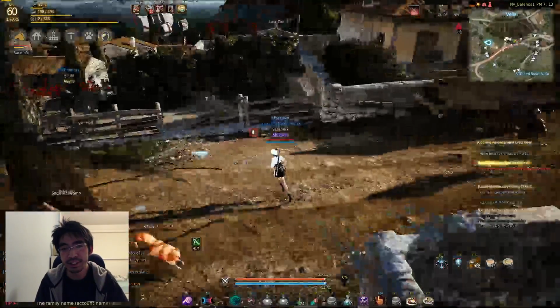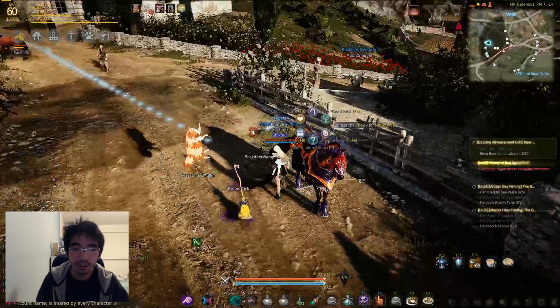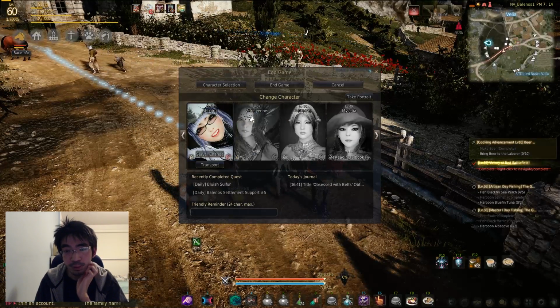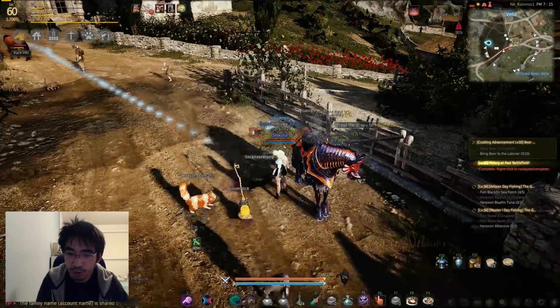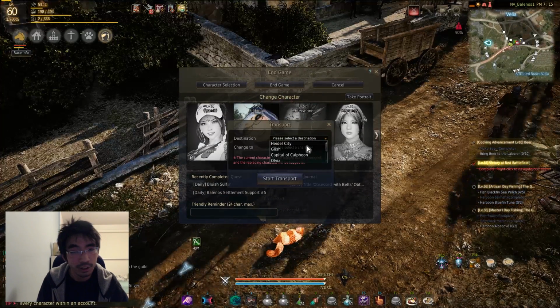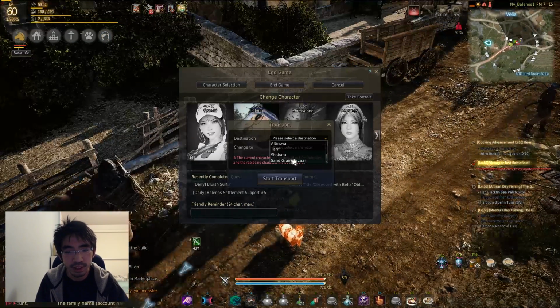One of the other things is transporting your horses around. You'll need multiple characters for this, which is why I also say make all your characters at the beginning of the game. For any new player, for any existing player, fill all your character slots. So whatever horse you have taken out on this character, if you go disconnect and then you hit transport and you select the destination, you can send this character to anywhere that is generally connected across the world.